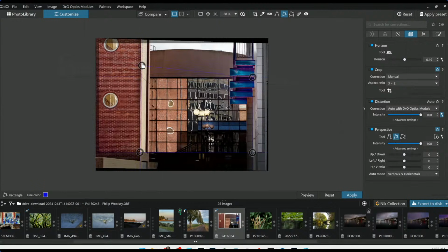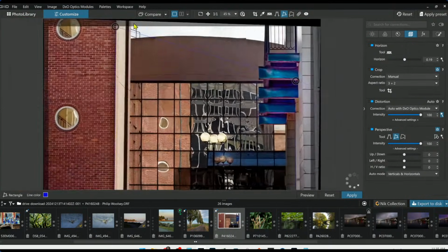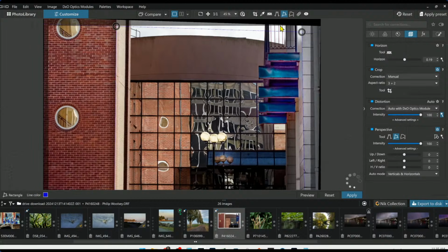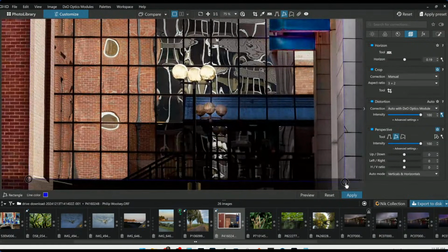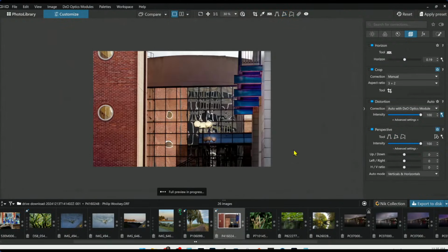What I want is, I want to square off these two walls because they should be squared off. So that looks good. Let me see if that fixes my, yeah, all right, that's a little better.